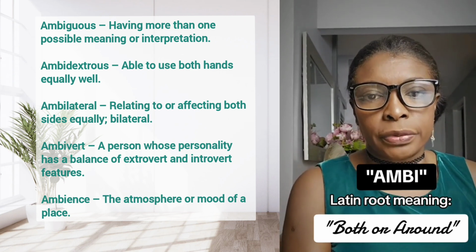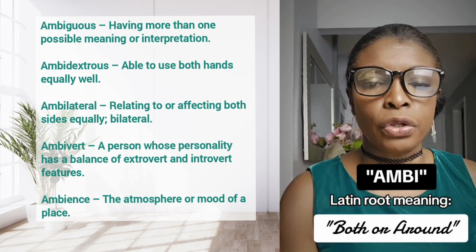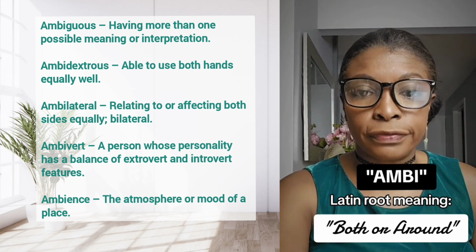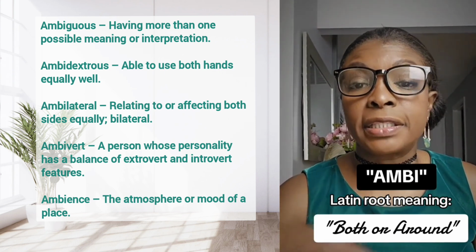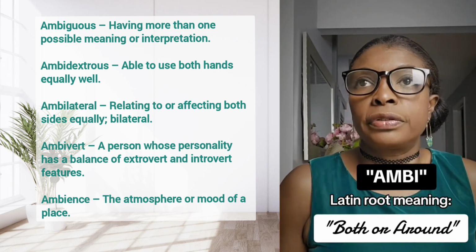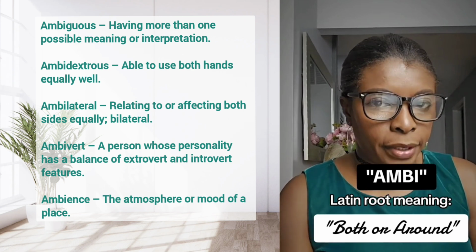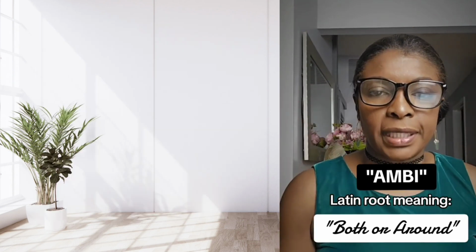And then there is ambilateral, meaning something affecting both sides. So if you had a stroke and for some reason it affected both sides, you would say you were affected ambilaterally by your stroke. There's also ambivert. Ambivert means you're both an introvert and an extrovert. And in this list, ambience is the only word that has the other meaning of ambi, which means around. So ambience, this restaurant has amazing music, the temperature is great, it has a lovely ambience. So that was ambi. Again, ambi means both, or ambi can also mean around, as in ambience.